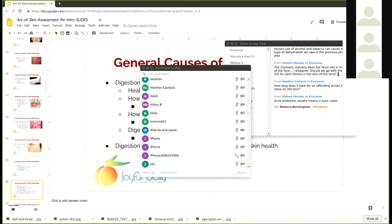Okay, so there are different oils for each body type in Ayurveda. Vata massage oil, Pitta massage oil, and Kapha massage oil. You can check that out on the Joyful Belly site, the different oils there. And yeah, you definitely want to use oils or ointments with herbs that are compatible with your dosha on the face, because it's not just a one size fits all, folks. If you have very oily skin, that's going to require a really different kind of solution than a person who has really dry skin, etc.